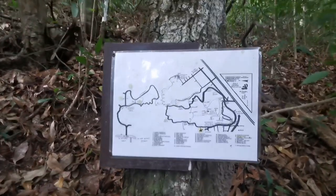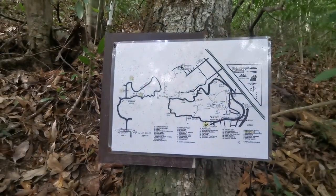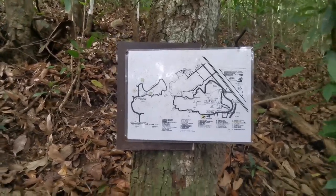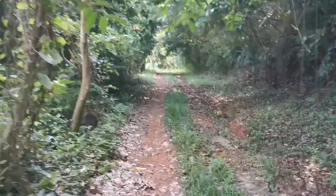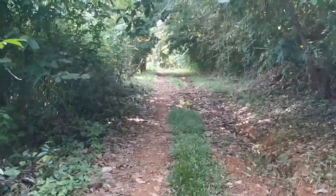Kep National Park is also home to many other natural attractions, including waterfalls, caves, and wildlife. Visitors can explore the park on foot, by bike, or on horseback, and take in the beauty of the natural landscape.